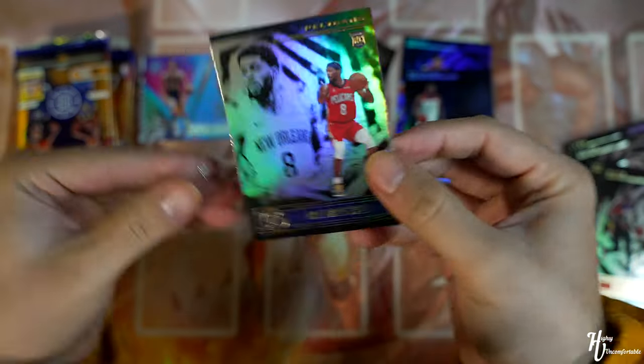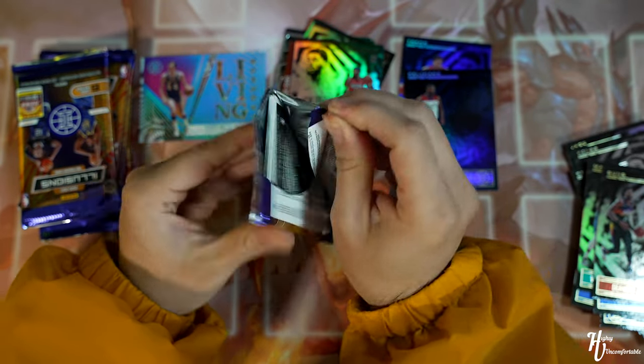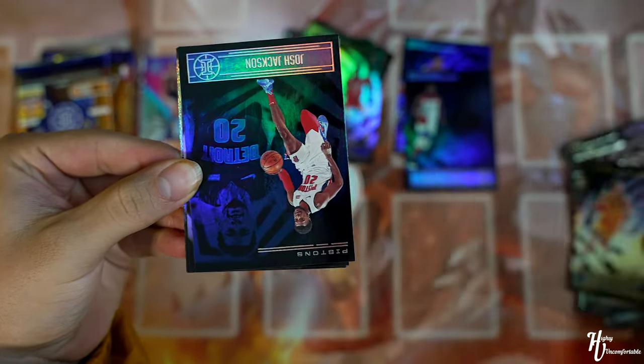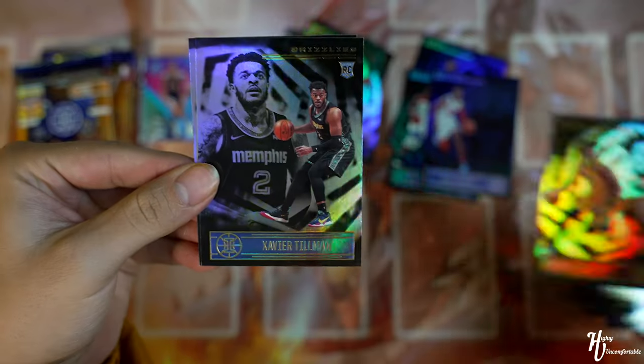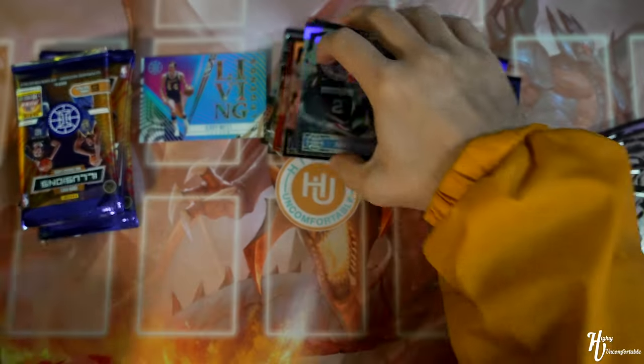We got Wendell Carter Jr., Ayton, and our rookie is Najee Marshall. We got Rudy Gobert, Bonjon, Sapphire, Josh Jackson. So no rookie yet in the Sapphire. We got Jimmy Buckets, Saber Tillman, and Campazzo, the young Campazzo. Let's keep going.